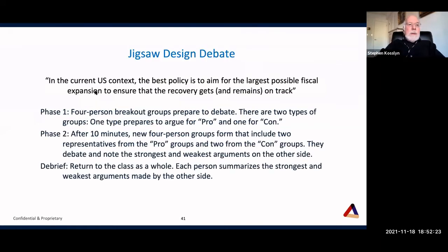So let's go through this again. In the first phase, they know that they're going to have to represent their group, the pro or the con, in the second phase. And they don't want to be embarrassed. Very powerful motivation. They don't want to be embarrassed. So in the second phase, they now are debating and they have to note the strongest and weakest arguments. They know that they're going to have to report that, and they may be called on in that final phase. So in each phase, there are incentives to pay attention. That's what this is about. Incentives to pay attention and process deeply the information that underlies the learning objective.